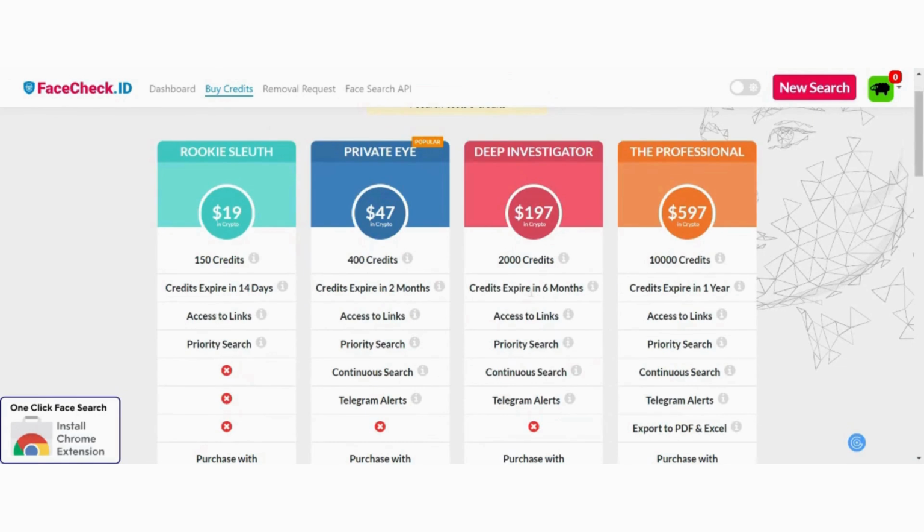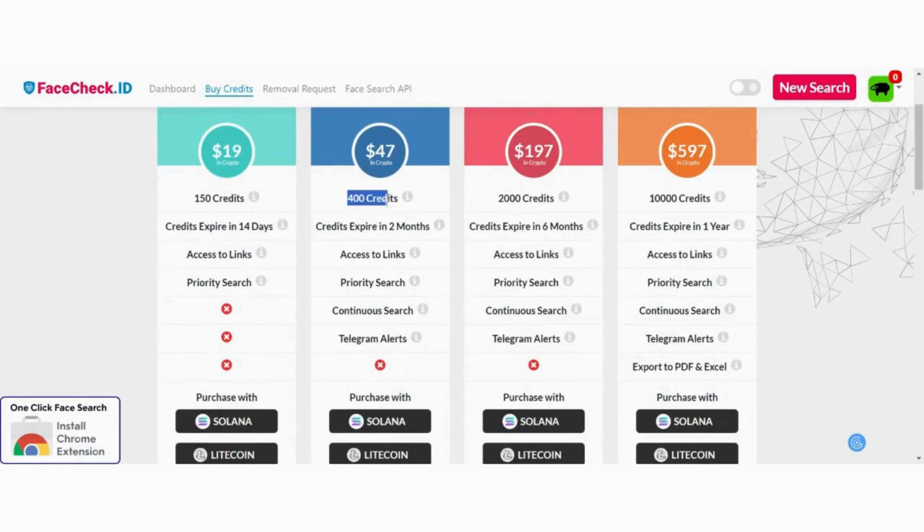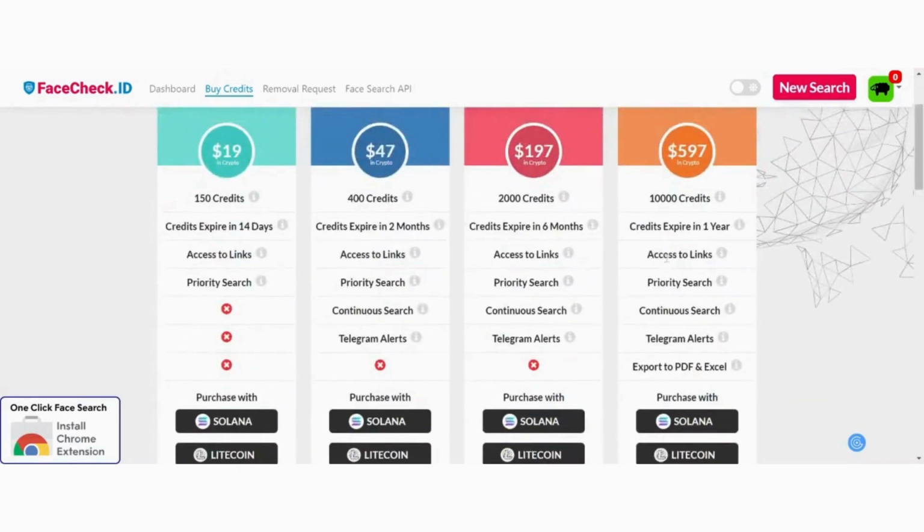But for a small business at this point, I think there's a lot of money, because I'm not going to be hiring people rapidly unless you're an HR firm or something like that. Again, even in those 400 credit hours or 150 credit hours or whatever amount of money you're paying, there's not much extra search or advanced search. If you want to go ahead with advanced search with continuous search, Telegram alerts, export to PDF, you have to pay around $600. This is a huge amount of money, and a lot of money in my consideration.